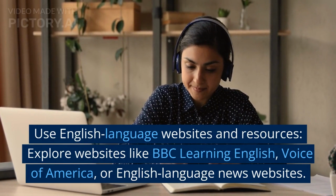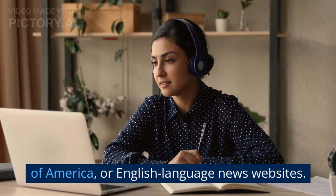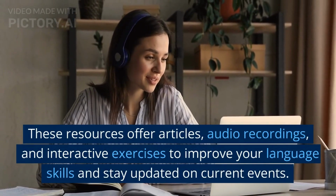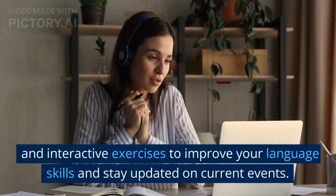57. Use English language websites and resources. Explore websites like BBC Learning English, Voice of America, or English language news websites. These resources offer articles, audio recordings, and interactive exercises to improve your language skills and stay updated on current events.